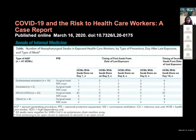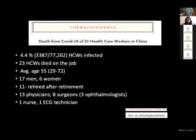This is a letter to the New England Journal that hasn't been published, but I just found it. It's a preprint, and actually it's been accepted, it just hasn't been published. But basically in China, of their 77,000 cases, 4.4% were healthcare workers who got it on the job, and 23 of them died. You can see the average age with the range of 29 to 72, and many of them were actually rehired, older physicians. There were 8 surgeons and 3 were ophthalmologists.